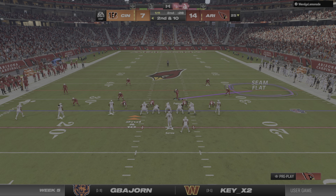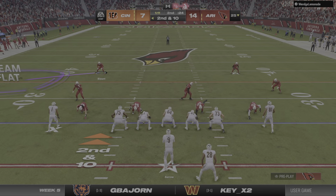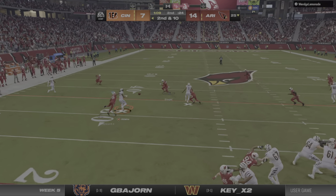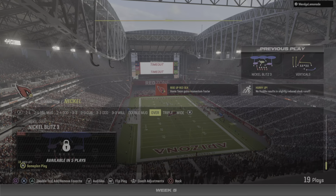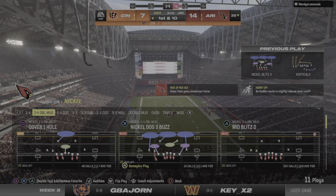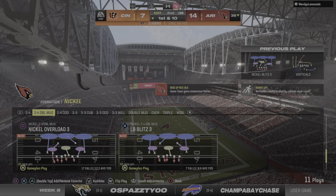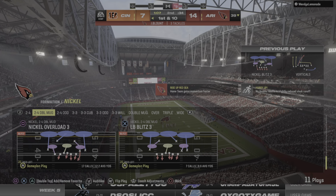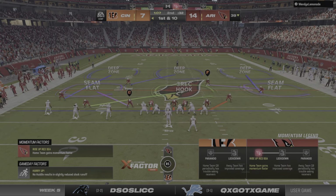So following the incompletion, here's 2nd and 10 from the 25. Here's Burrow setting up to throw it. It's caught here by Adams. Now the Bengals going to use the first of their timeouts. It's just their first, so they'll have 2 remaining here before we get to halftime. He can really smell 800 catches right now because that last one puts him at 799, knocking on the door.